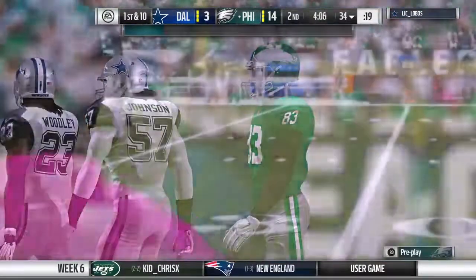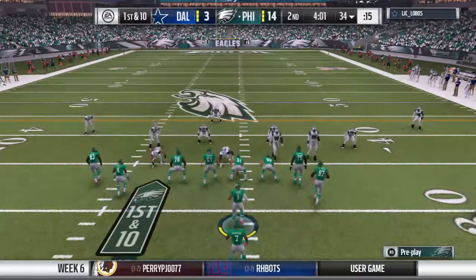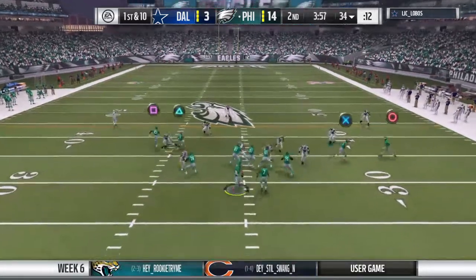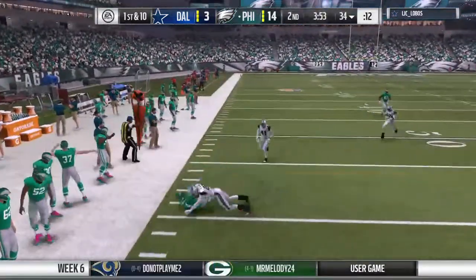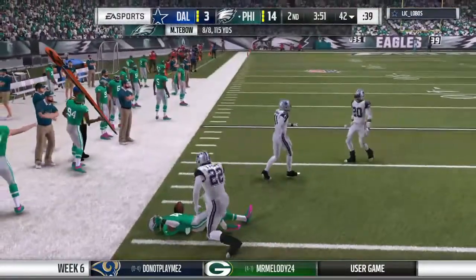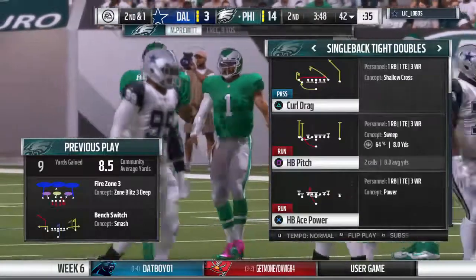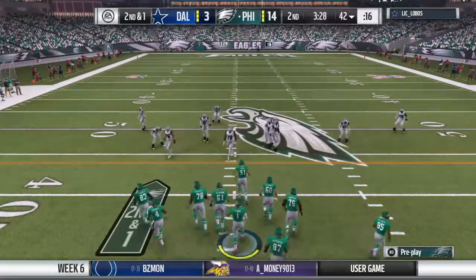I think pressure is always the first way to go. You love pressure. I love it. We'll see if they dial it up this drive. Now on first down, he'll drop to throw it. And he will find his man on the outside. Give him 9 there on the first down completion. Just 1 yard to go here on second down.